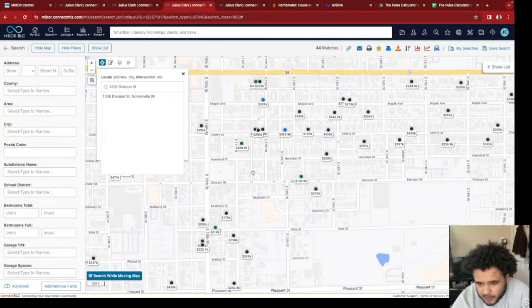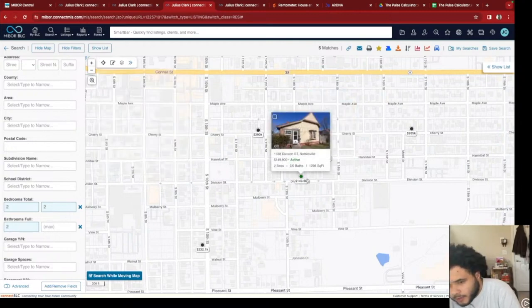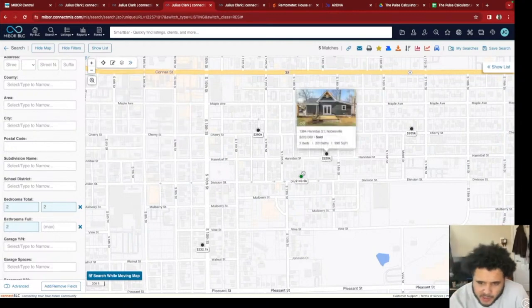I thought, was this our comp? Yeah, this one at 220 I thought worked for us pretty well. We're a little bit bigger than that. Maybe we get 225. But I don't think that this house really needed that much work. I'll throw it into our rehab calculator super quick.